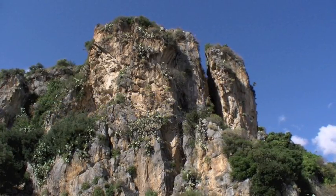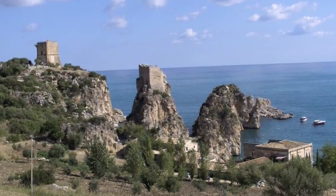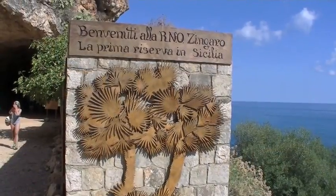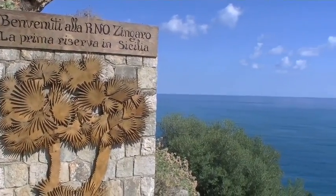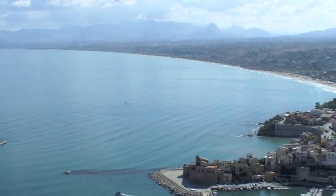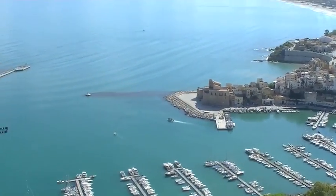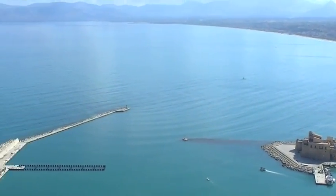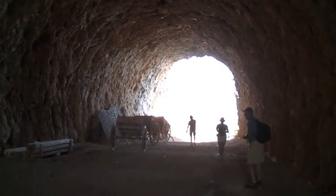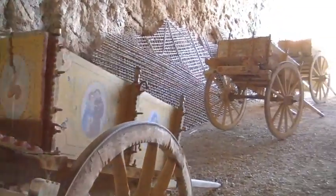This is another day when I took the train from Trapani to see Castellammare del Golfo. There's an old cart stored in this tunnel, and I will play you their carter's folk song.